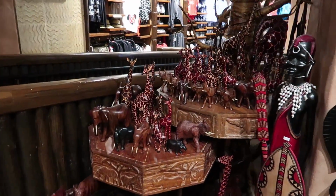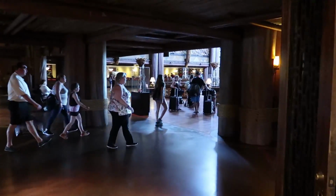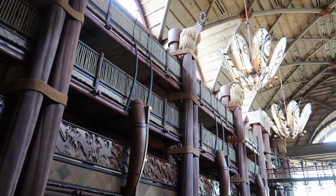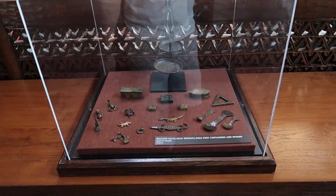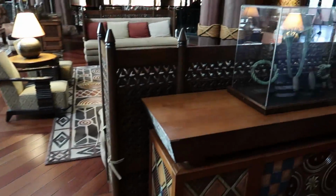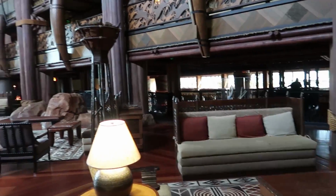This is pretty neat. All right, let's head back into the main lobby. The interior architecture in here is simply amazing. And the views are so fantastic. And they also have all these little displays of different artifacts and stuff like that. And lots of seating, as always, in these resorts.